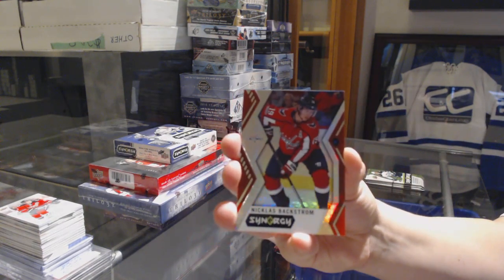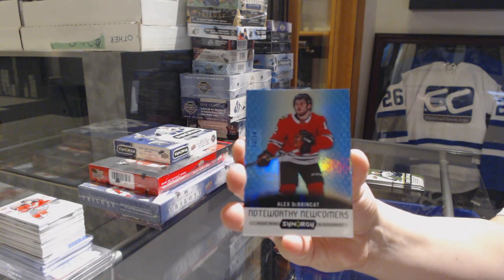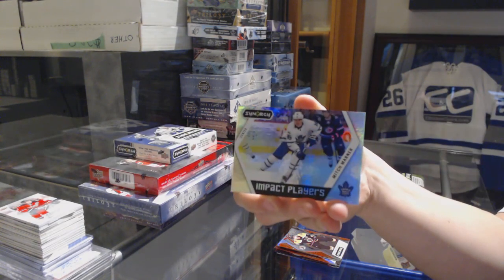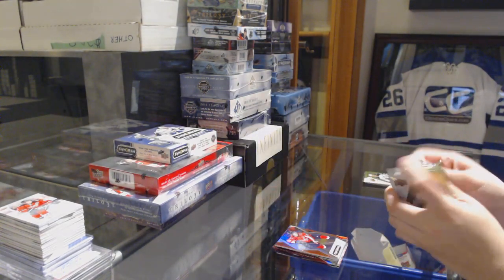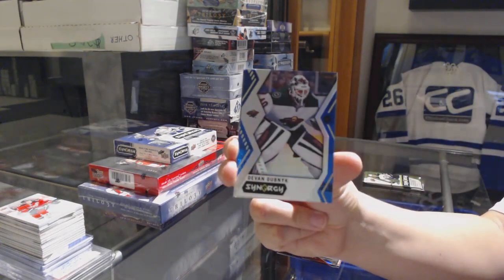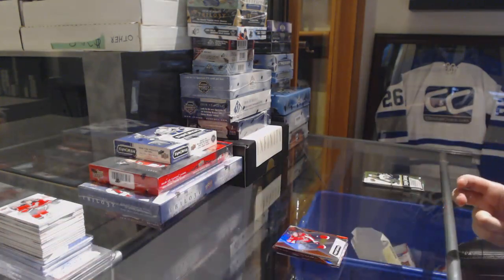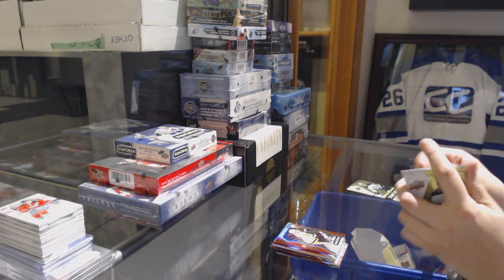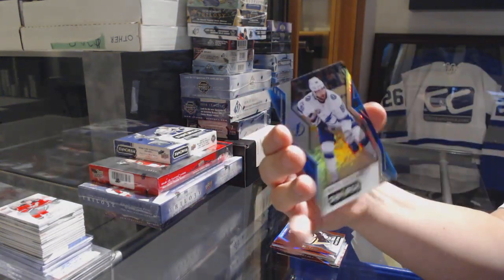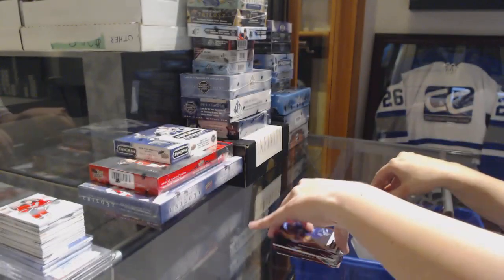We've got a red of Nicklas Backstrom for the Washington Capitals. Noteworthy newcomers, blue number 214 for the Chicago Blackhawks, Alex DeBrincat. And an impact player of Mitch Marner for the Toronto Maple Leafs. We've got a red rookie of Carter Rowney for the Pittsburgh Penguins, blue of Devan Dubnyk for the Minnesota Wild, and a career-spanning Edmonton and the Rangers, Wayne Gretzky. Red of Auston Matthews for the Toronto Maple Leafs, blue of Nikita Kucherov for the Tampa Bay Lightning, and exceptional talent for the New York Islanders, John Tavares.